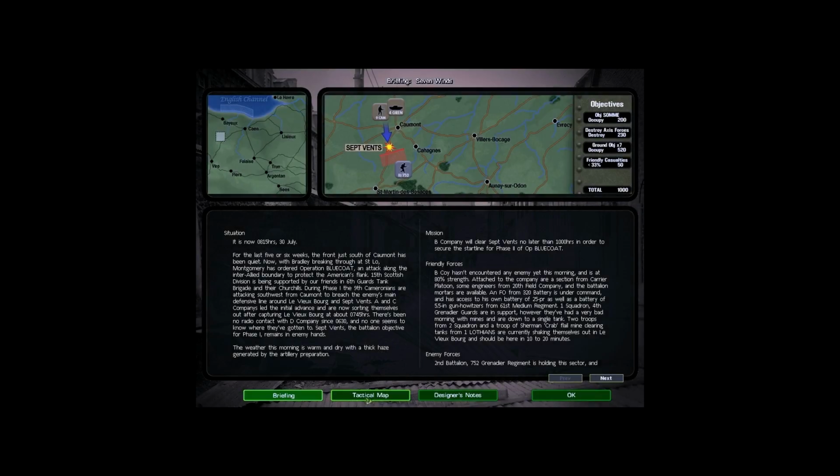Welcome to Combat Mission Battle for Normandy. This is the 7 wins scenario based on Operation Bluecoat. We'll go through the briefing.